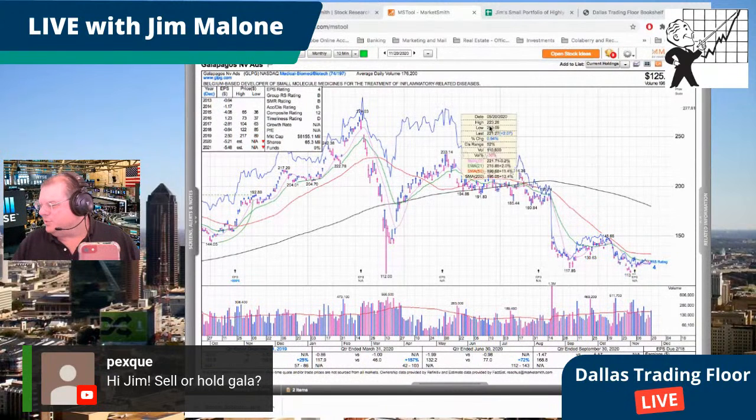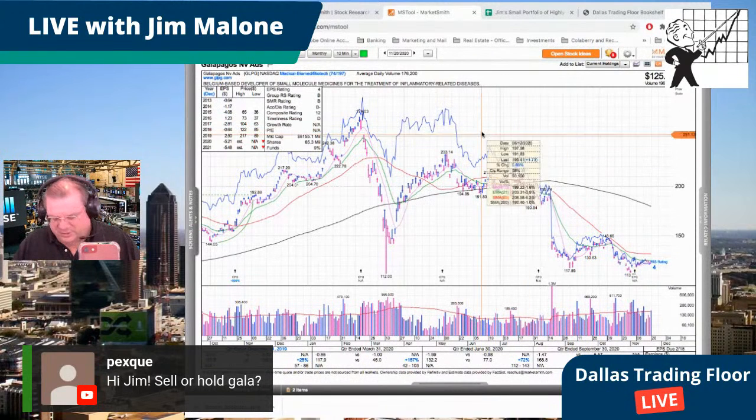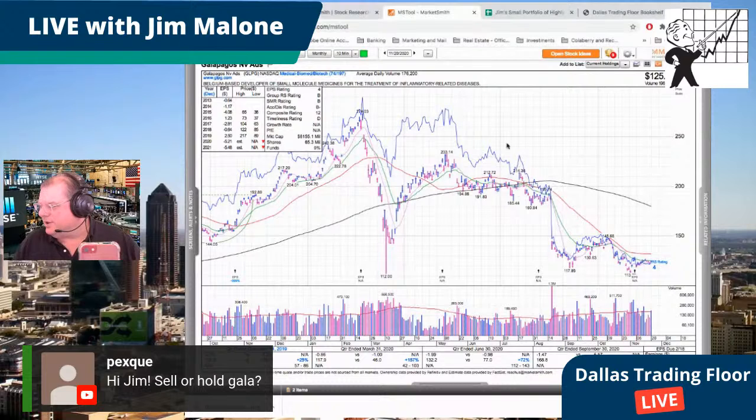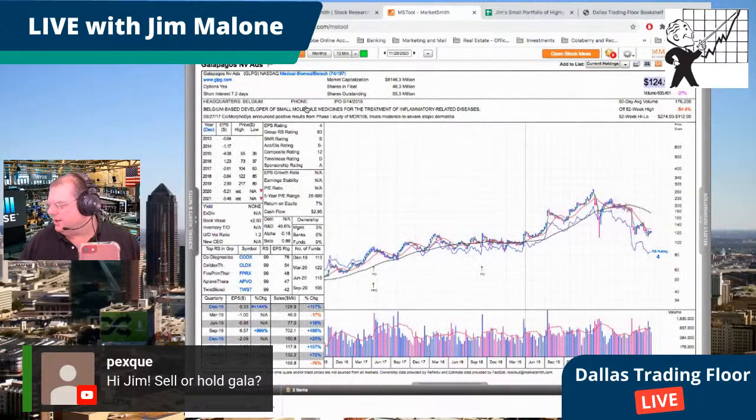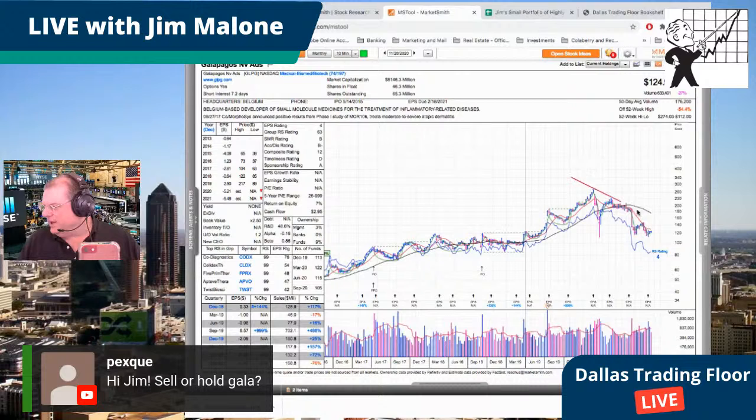It has to do with the slope of this. This is one of the first things that you do when you're looking to see what kind of stock you want to buy. The first thing you do is you look at the weekly chart for overall direction. So I'm going to pull back to that weekly chart. Right now, for GALA, we have a downward trend. So this is not a good time to buy the stock because we are in a downward trend.